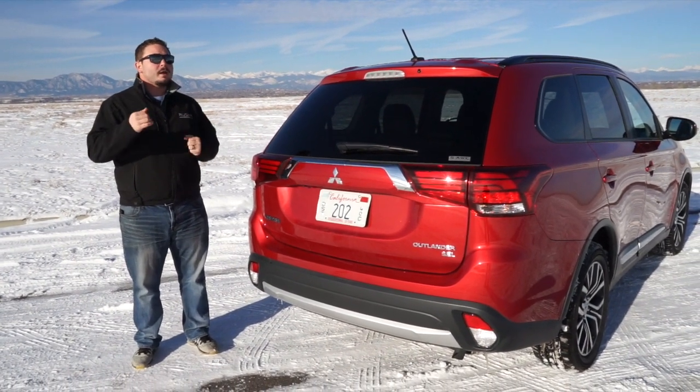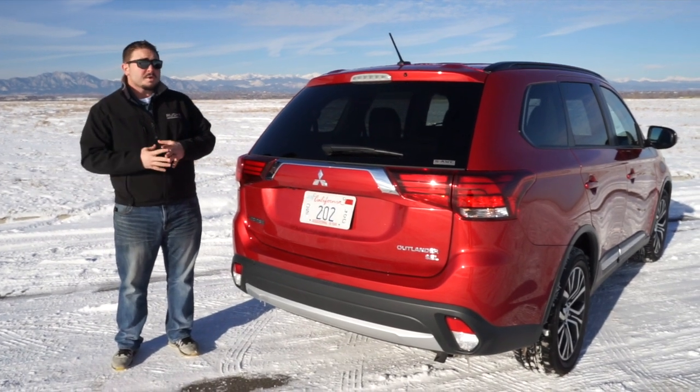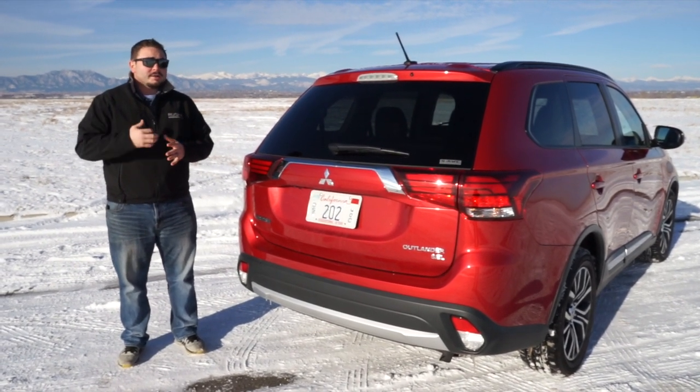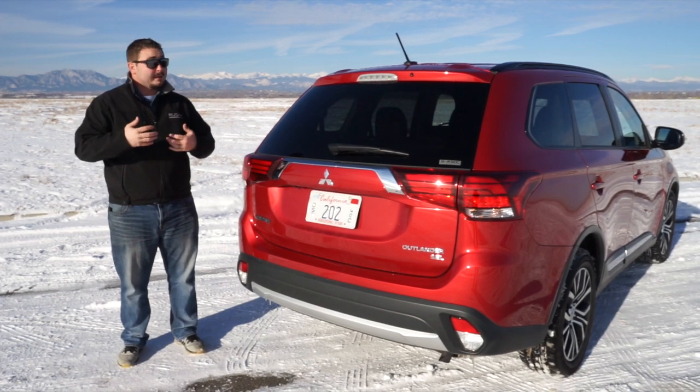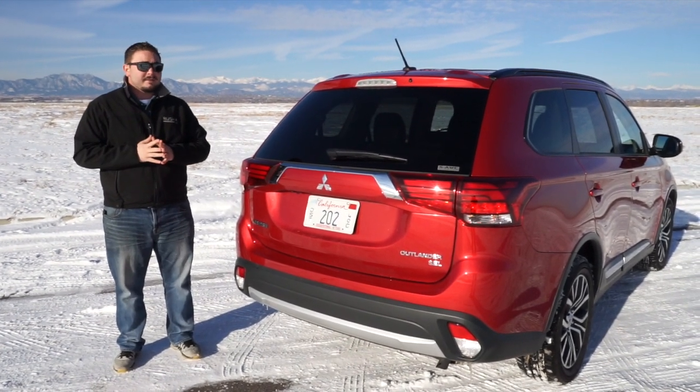Well, they're including a lot of standard features, something such as adaptive cruise control, which luxury manufacturers aren't yet including as standard, and I think in the long run it's actually going to force them to do so. So really, definitely a fan of that.